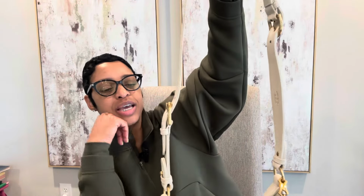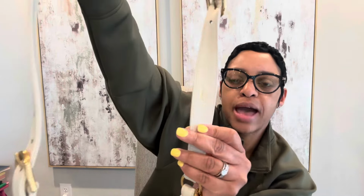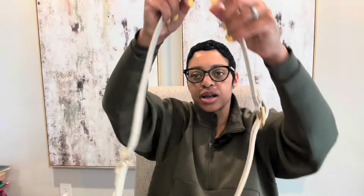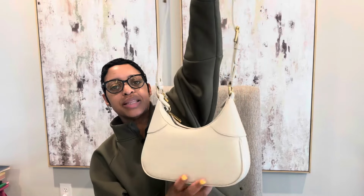Now, let me see if I can put the crossbody strap on it. Let's see how this goes. Bear with me just a second. I'll put the strap on and I'll come back. All right, the strap is on, and this is what it looks like. This is the original strap. It attaches to this buckle here, and then this buckle attaches to this strap, and then this buckle attaches over here. If that bothers you, you might not need to get this bag, but it's absolutely gorgeous.